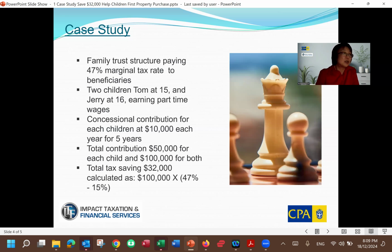Then what's the total tax saving for the family group? It will be $32,000. The calculation is 100K multiplied by the difference between the marginal tax rate outside super of 47% and the 15% tax paid inside the super fund, so 32%. That's how the 32K is calculated.